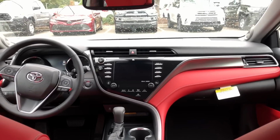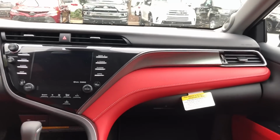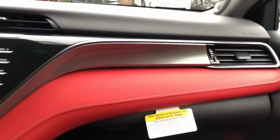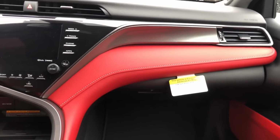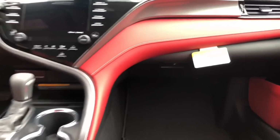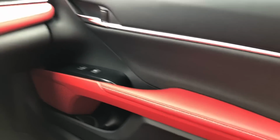Now checking out from the back seats, the dash, it's not just the front seats, my friends. Oh no, not just the seats. The XSE has the metal embossed accent trim, but you'll see the cockpit red. And then the armrest, speaker section.